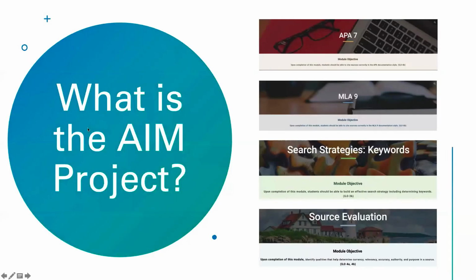So what is the AIM project? The AIM project is, at its most elemental, a series of asynchronous interactive modules designed to teach students key information literacy skills without the need to have a librarian visit one of their classes. The modules offer a graded certificate that can be turned in, which gives teaching faculty the flexibility to add the content without cutting any critical in-class time.